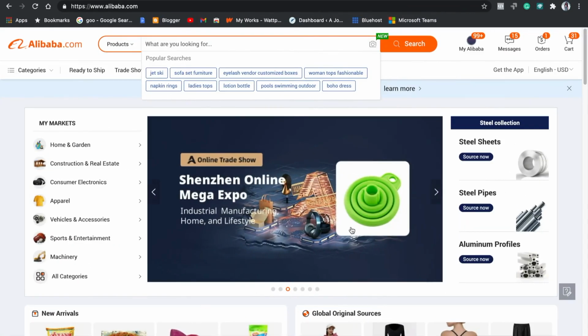So now let's go into my computer, and we're going to go together through the Alibaba website, and we're going to go ahead and find a product. Let's say, for example, we're going to be finding a dropper bottle. Let's get to my computer and let's get to knowing how to actually and effectively search for a product on Alibaba.com. So now you guys are on my computer.